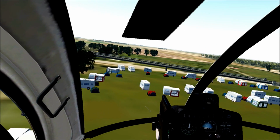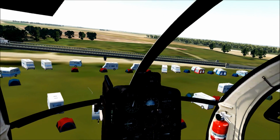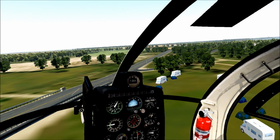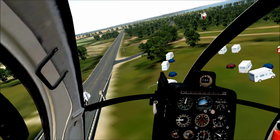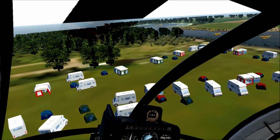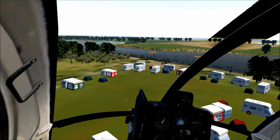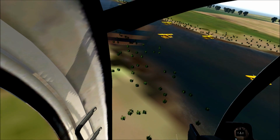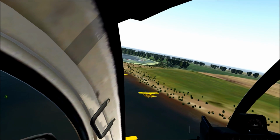So, yeah, definitely the new version of this scenery, hands down, is one of the absolute best Oshkosh sceneries I have ever seen for X-Plane 11. My hat goes off to this developer. This is some incredible work. Alright, let's head back to the airport now.